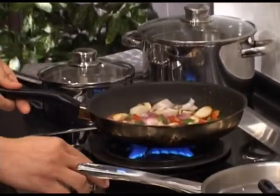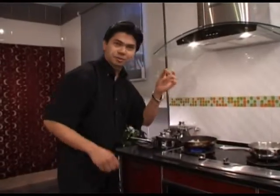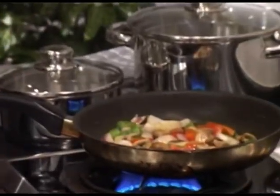Okay, so cook it on a very high heat. I got a little piece of baguette in there. What you need is a nice golden brown in color. If it's a little charcoal blackish, it doesn't matter. It adds on to the flavor. So just toss it around. Let it cook for a minute or so.